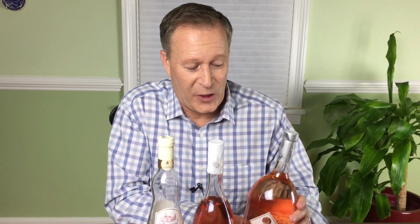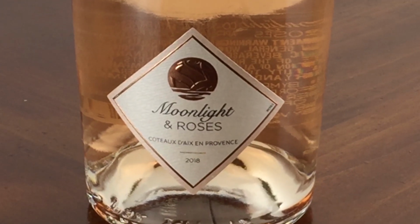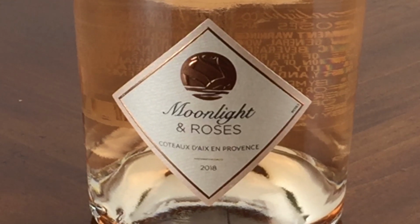Well, this next one is really kind of cute. It's Moonlight Roses, and it's a really neat shaped bottle, and so is the Sagnol, which is just this really cool looking bottle. And you'll notice that about the French Provençal rosés. They come in these really cool shaped bottles, and I don't know why they do it, but I like it, and I can almost always identify that, oh yeah, that's a rosé from southern France.